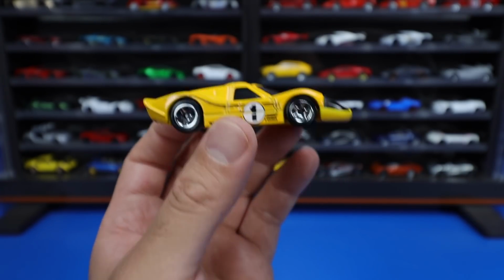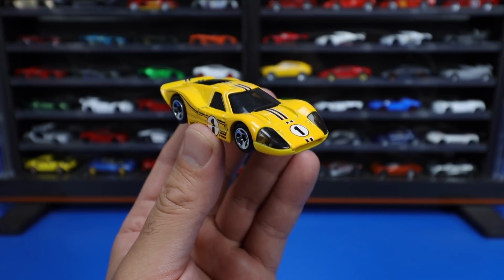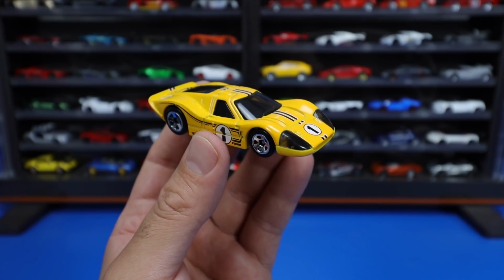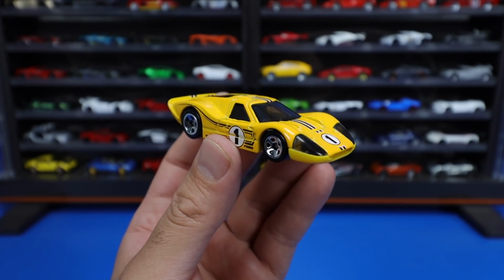Guys, which color do you prefer in this one? Obviously, I'm going to say my yellow one right here, but we did get a red one, and I think we get another one in black? We might have got a different color of it as well, but yellow, my favorite for sure.